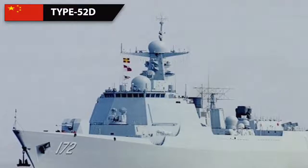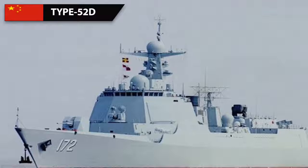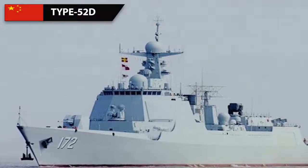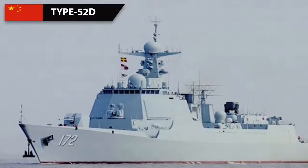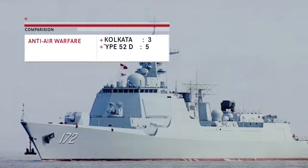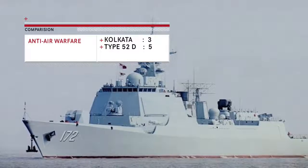It is a closed-loop CIWS, and unlike the AK-630 of Kolkata, it has its own radar and electro-optical sensors, which reduce its dependency on shipborne sensors and allow it to operate independently. The Type 52D has a longer-ranged primary missile, a 4-layered defense system.